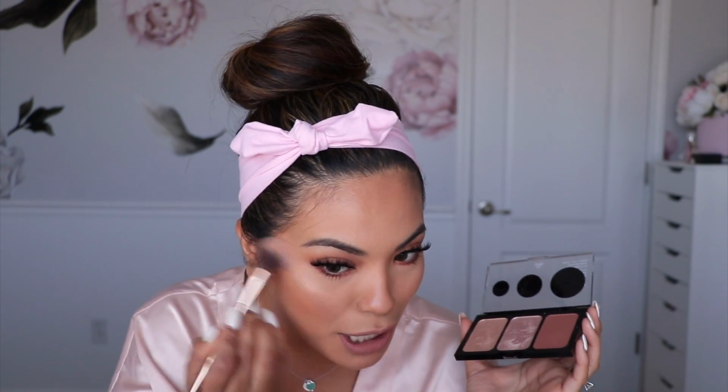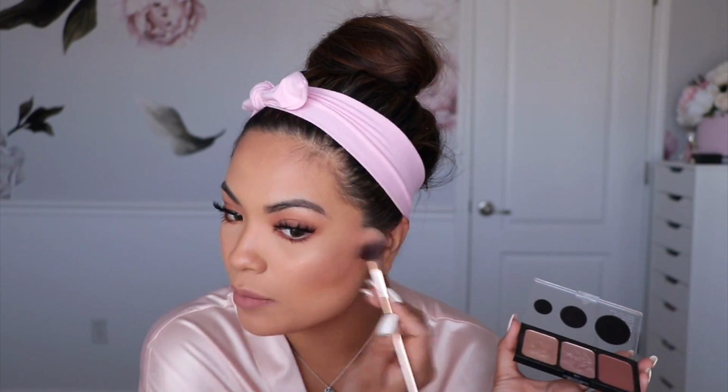Just gives you like higher cheekbones. And then underneath the brow, look how, oh, do you see that highlight? Oh my gosh, CoverGirl. They did such a good job. And then I'll just blend it in a little bit like the extra. Okay, so I feel like that is a lot of glow, which if you like it, awesome. But I'm just going to tone it down a little bit.